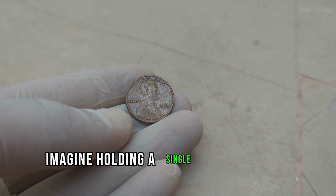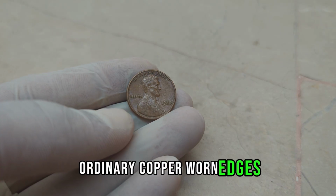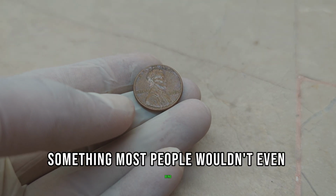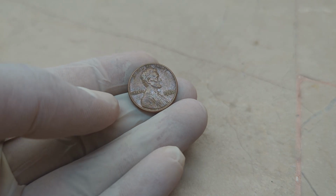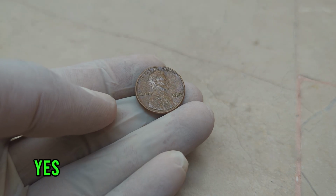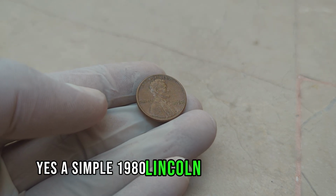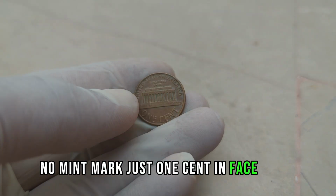Imagine holding a single penny in your hand. Ordinary copper, worn edges, something most people wouldn't even bend down to pick up off the street. But what if I told you this exact coin could be worth nearly $1 million today? Yes, a simple 1980 Lincoln Memorial penny. No mint mark, just 1 cent in face value.